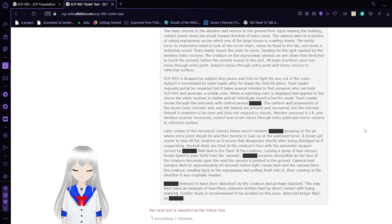Subject moves through the entry point and returns to a reflective surface. SCP-93 is dropped by a subject who panics and tries to fight his way out of the room. Subject is terminated by the team leader after he draws a field kit pistol. Team leader requests the mirror be reopened, but it takes several minutes to find someone who can hold SCP-93 and generate a similar color. When the color is displayed and applied to the mirror, the video receiver is visible, and all individuals report a horrific smell.